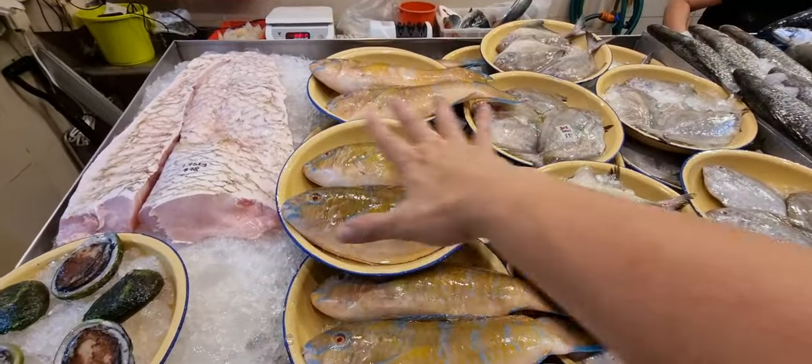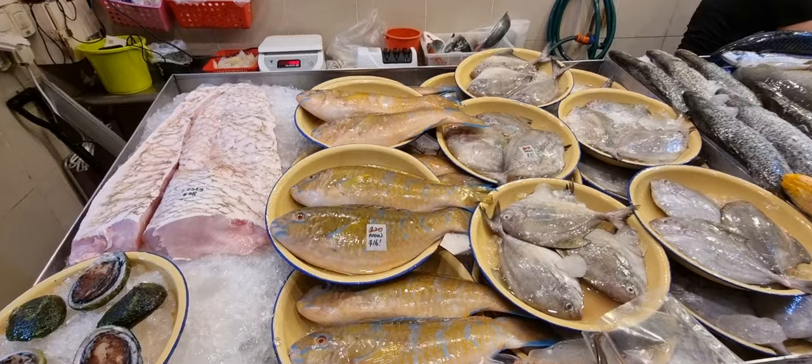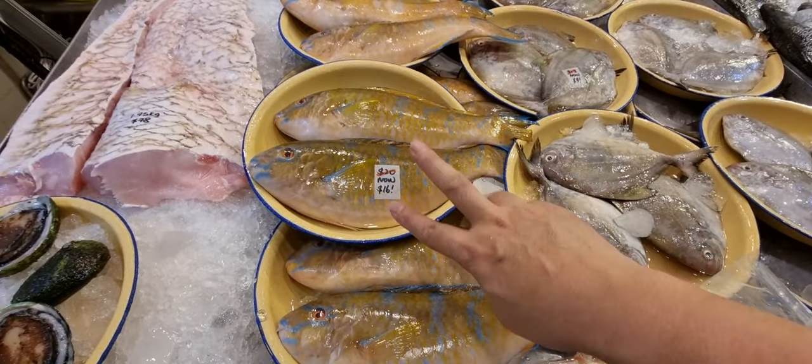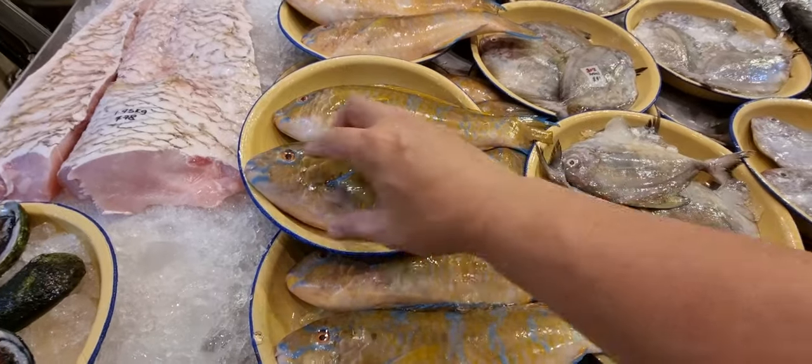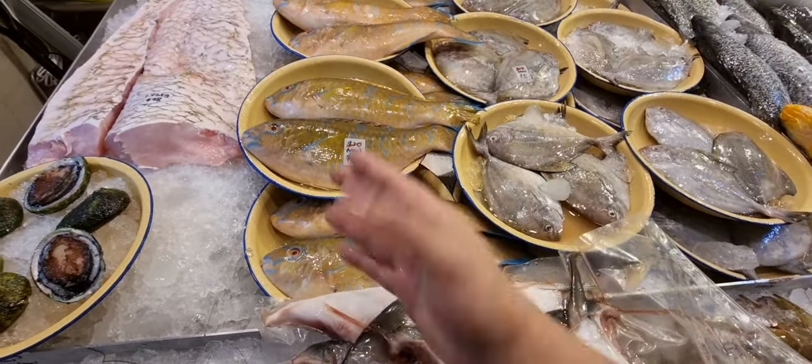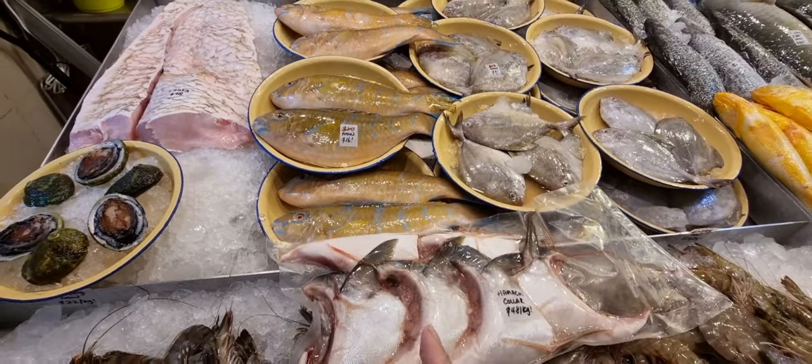This one, one plate, 1 kg. So roughly about 500 to 550 grams per fish. Normally $20, now one plate $16 only, meaning one fish only $8. Take and steam the whole fish. If you want the best, I can butterfly cut for you for easy steaming, okay?